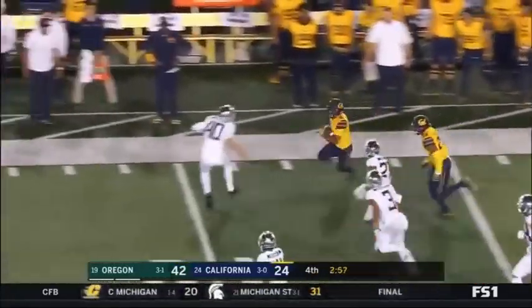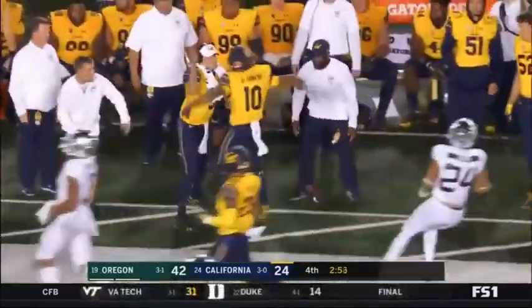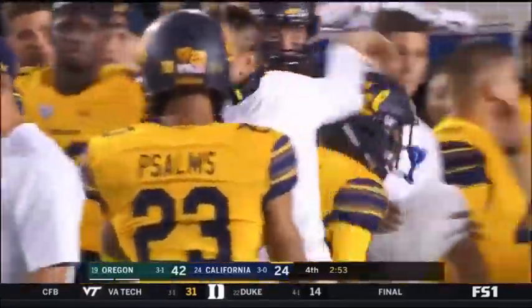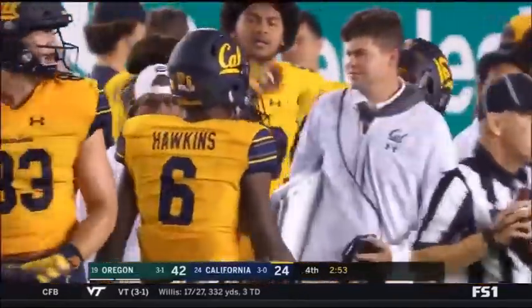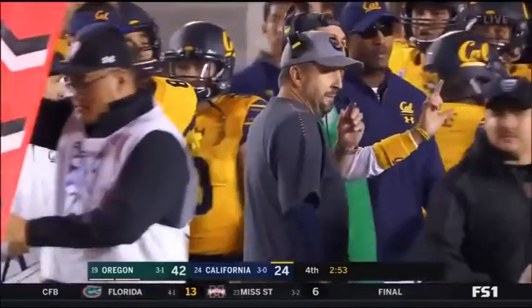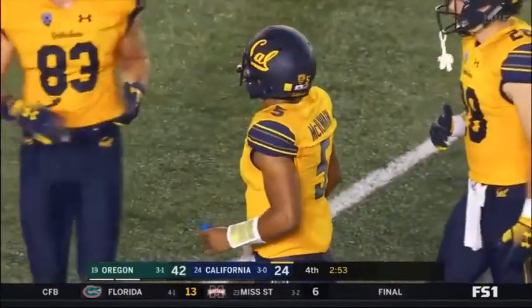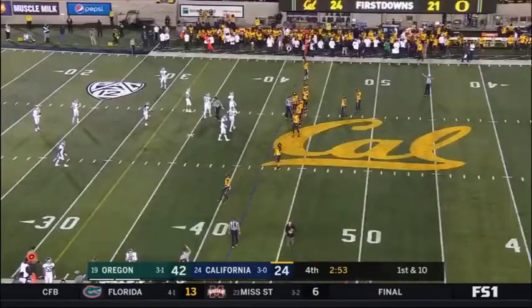Jeremiah Hawkins, he's got speed, makes the cut. Hawkins gets shoved out of bounds around the 42. Nice return by Jeremiah Hawkins. You know, I have to say, Cal, still coming, still a growing program, but really impressive is Oregon. Not just the quarterback position and the way the offense is playing around him and the way they've been physical with their veterans on the O-line.